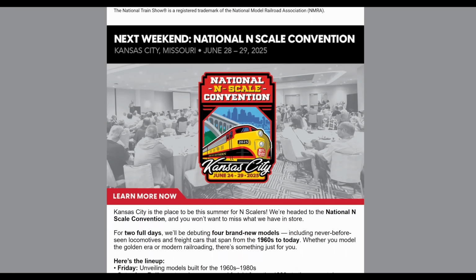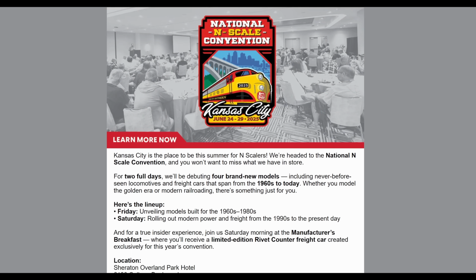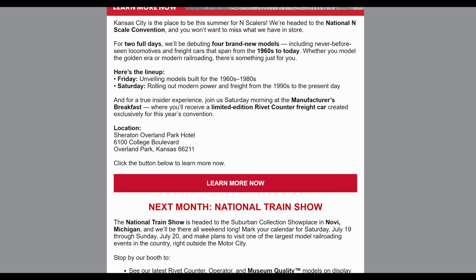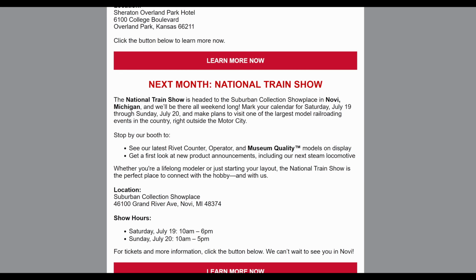And next weekend, they will be at the National N-Scale Convention, where they will have some new model announcements in N-Scale. Got some models in both the 1960s to 80s, as well as 1990s to present day on Friday and Saturday, respectively. They will also be at the National Train Show in Michigan in July. If you'd like to check them out, I'm sure they'll have some new announcements there.